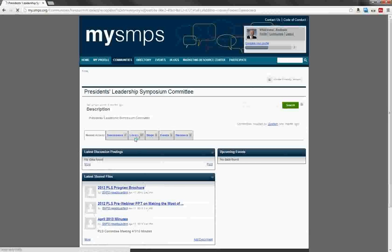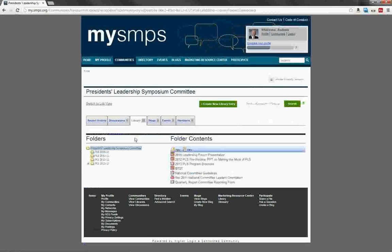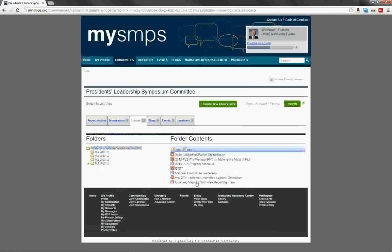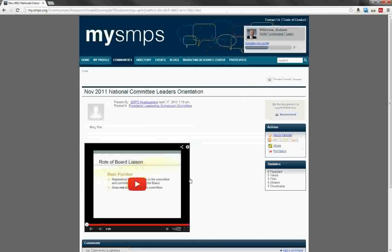Again, the latest shared files, just like on the main page. And then as you get into the library, you'll see the navigation. What I hope you've noticed already is that the navigation and things are moving a lot faster than the current MySMPS, and we're excited about that. But the library should be a lot easier for you to use. If you upload photos, it will create an automatic gallery. I'll show you a YouTube video. It will play right here embedded in the library, so you don't have to go back to YouTube.